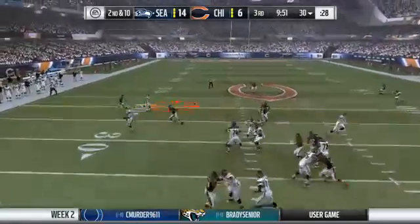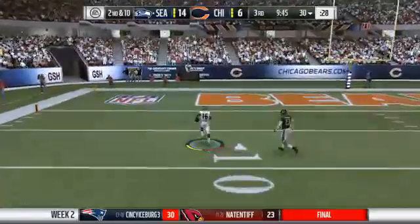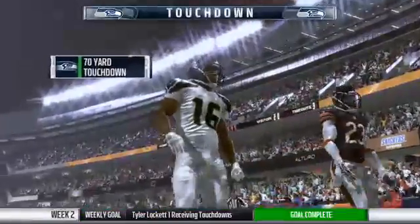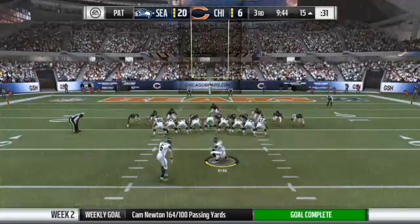Back to the air. Newton on second down. Oh, he's got a man wide open. Complete. Tyler Lockett. And all the way in. Touchdown, Seattle. Tyler Lockett, his second touchdown on the season. And the Seahawks find a way to stretch their lead.